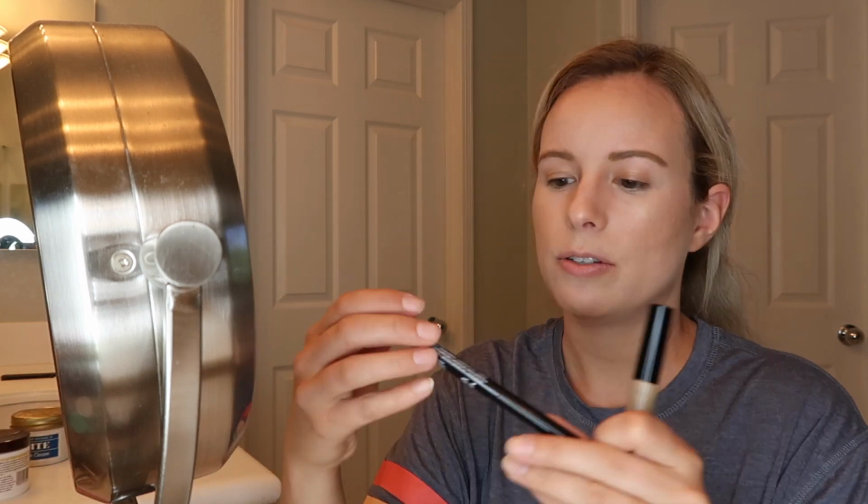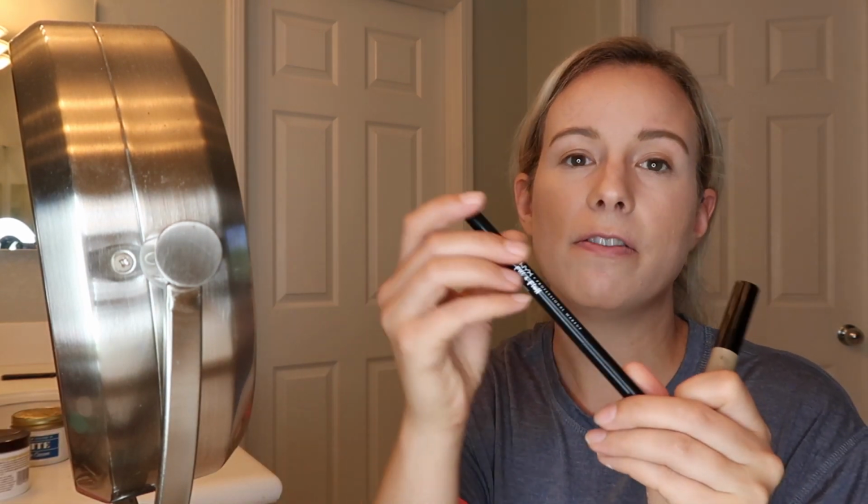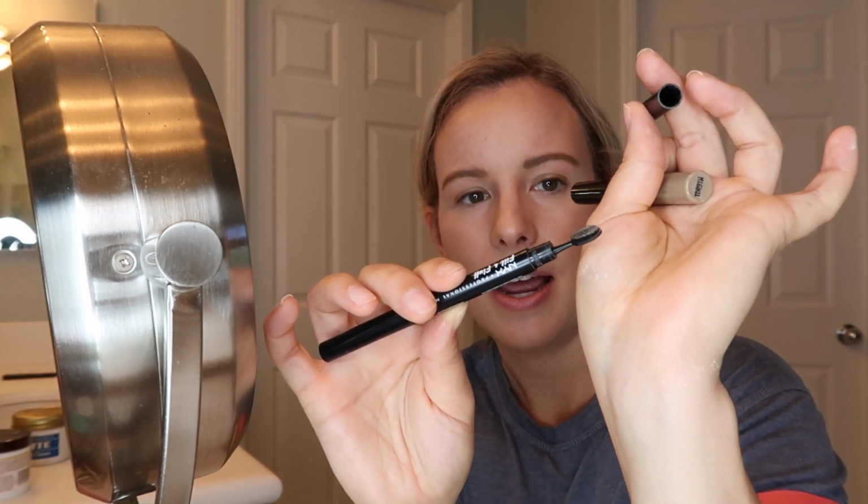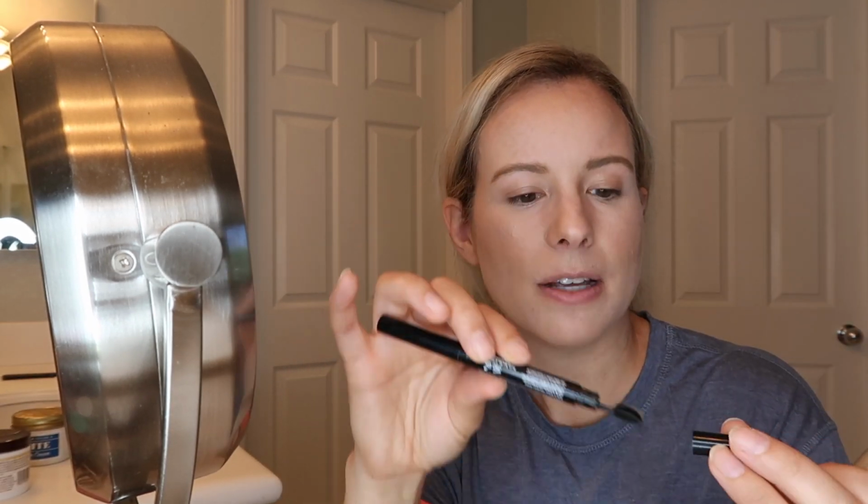And then I use the NYX fill-in fluff, and the cool thing about this is it has this little fluffy brush, and it kind of fluffs them more so it looks fuller, and I have pretty thin eyebrows, so that helps. Okay, moving on to eyes.